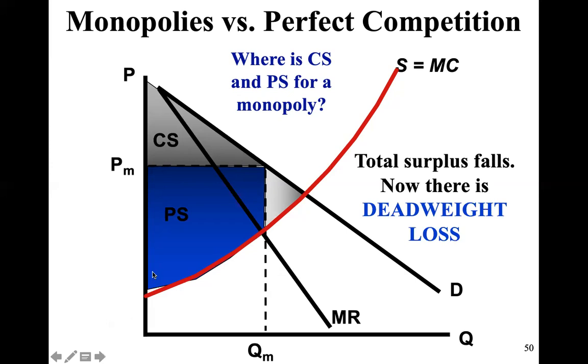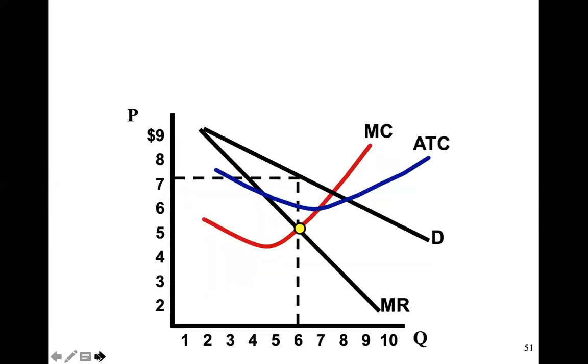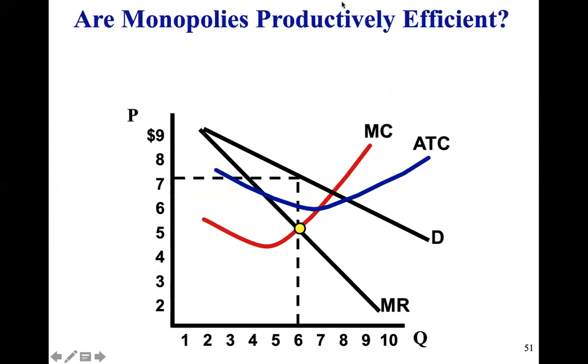Pretty interesting to compare to competitive industries last unit, where the only time we had dead weight loss is if something funky was going on in that market, or we had an intervention in the market that we didn't like. In this instance, just by the fact that a monopoly exists is going to create some dead weight loss.